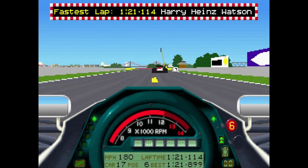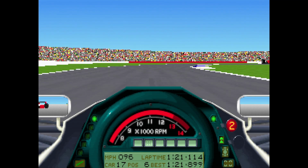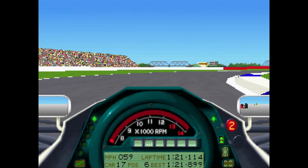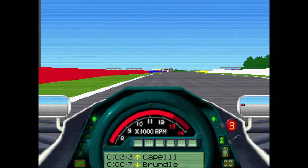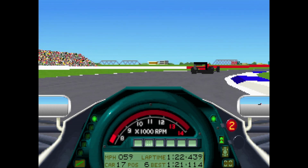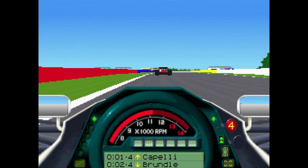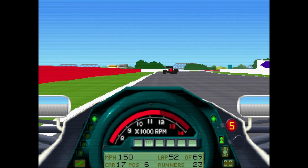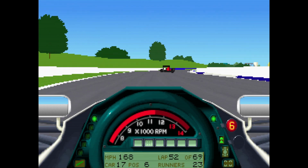Oh, and fastest lap as well. Let's dive bomb this Dallara. There's Capelli's Ferrari right in front of me. Good. 3.3 seconds up the road. Is it Capelli's Ferrari? Capelli, 1.4 seconds in front of me. I can see him visually with my eyes. In 6th. Hunting down 5th.